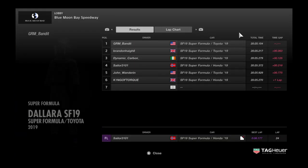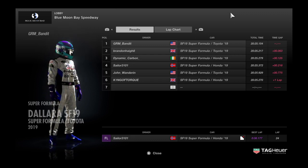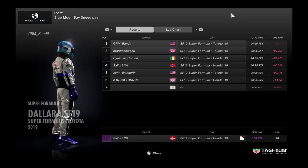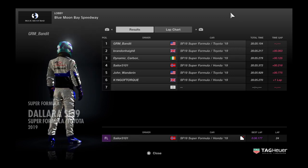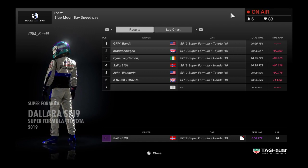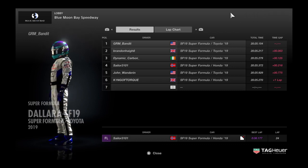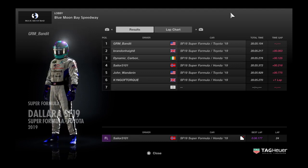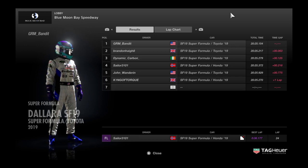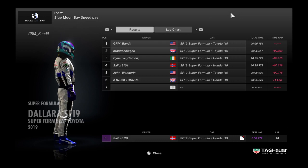Here are your race results in the end. So GRM Bandit takes the win by 63 thousandths of a second from Brandon, actually. So Brandon managed to get second. It looked like for quite a while that it was mainly going to come down to Carbon and Sailor who were battling for the win. Both of them have to settle for third and fourth on that occasion. So Carbon in third, Sailor fourth, John Wandering in fifth in the end, but only 7/10 back. And King of Torque, of course, a lap down, but was certainly fighting within that scrap.